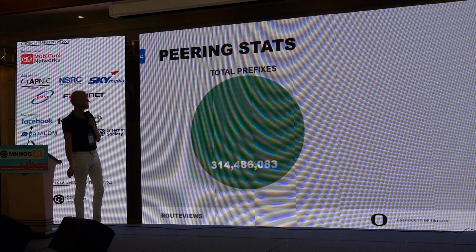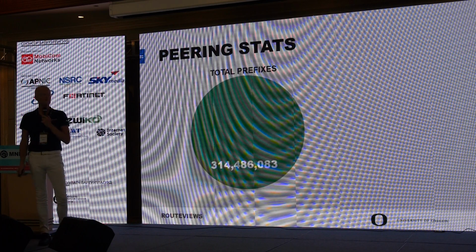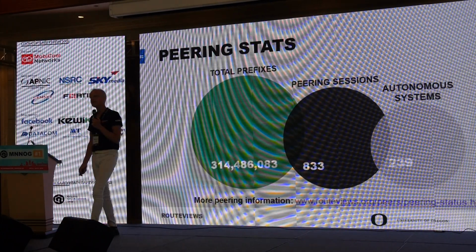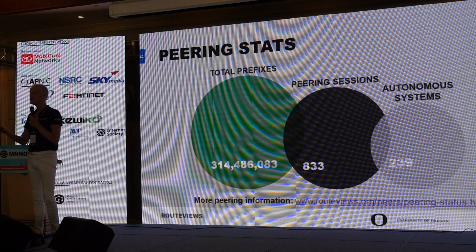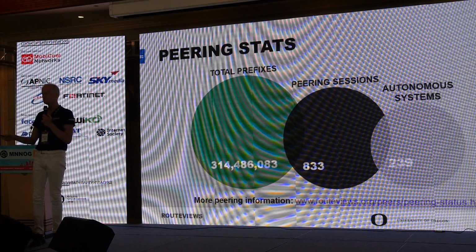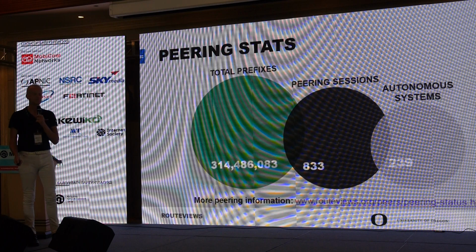So peering stats: about 314 million prefixes, 833 peering sessions. This is a few months old. I'm sure it's increasing. 239 different autonomous systems are visible there. Now, the internet today is 65,000 autonomous systems, but these are how many that actually peer with RouteViews. And we always look for more, because it keeps the researchers and the operators happy.